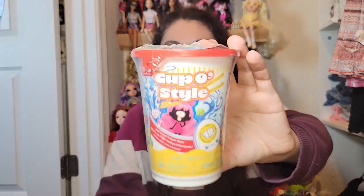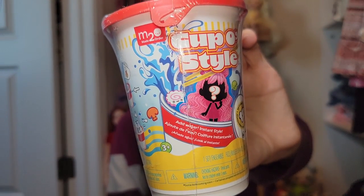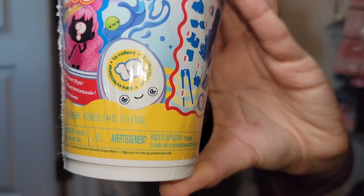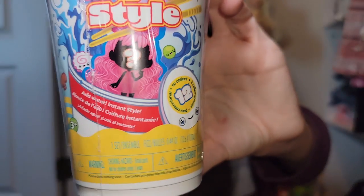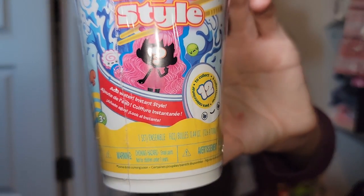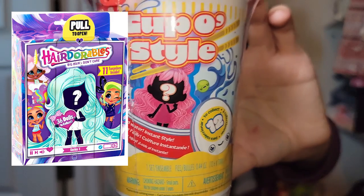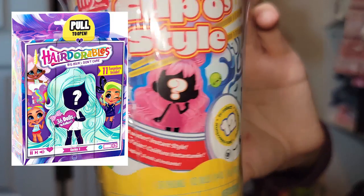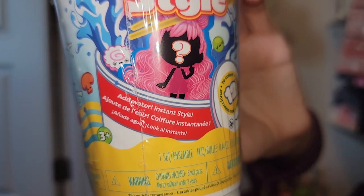But anyway, let's look at the packaging a little bit more closely. So here on the front, it says MTO, which stands for Made to Order, Cup O Style. Down here, it's a little hard-boiled egg. It says 12 to collect. We have a mystery doll on the front, and you can get that Hairdorables vibe too, with the way they did the question mark and the outline of the doll, but they show the hair. Down here, it says add water, instant style.